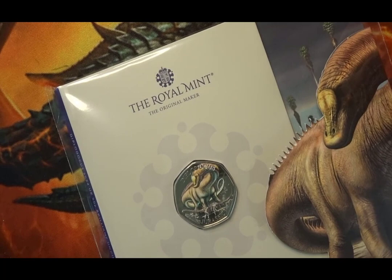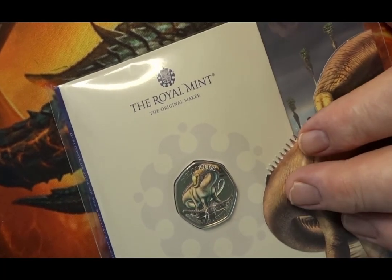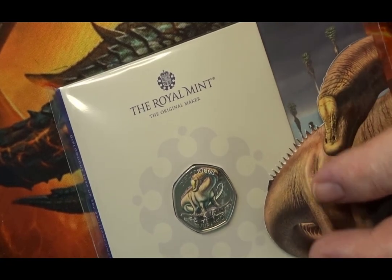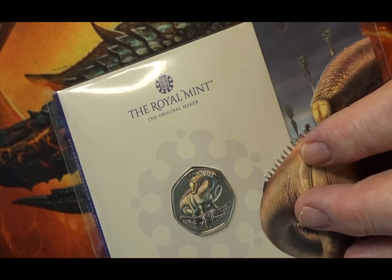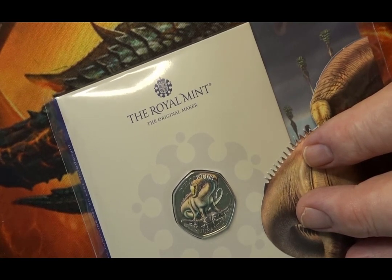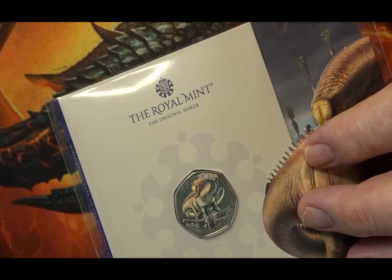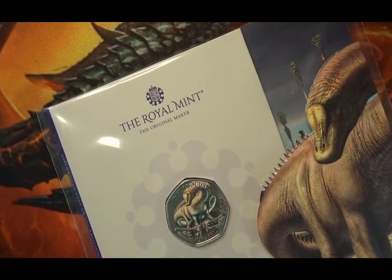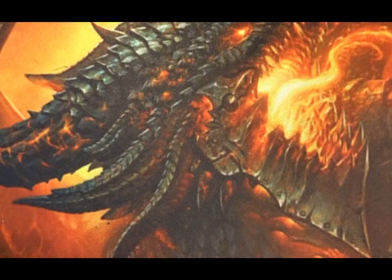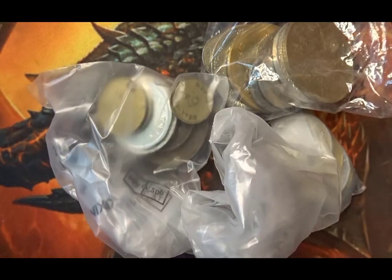Then we have the coloured Diplodocus coin. I have the Diplodocus coin, and I also have the blue cards as well. When I do this review, I will be doing one of the first day covers from, let's think, 1991. The Natural History Museum and the Royal Mail got together and did a set of skeletal dinosaurs, and I will be showing that off at the same time as I'm showing this colour Diplodocus off.